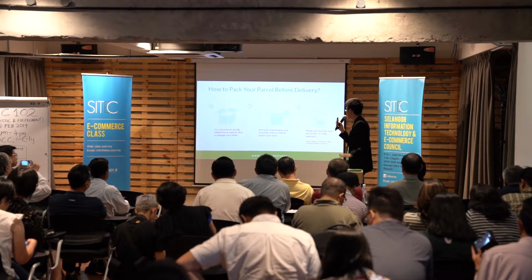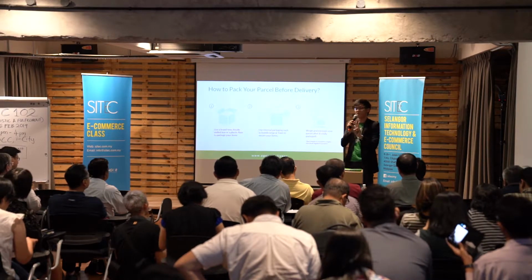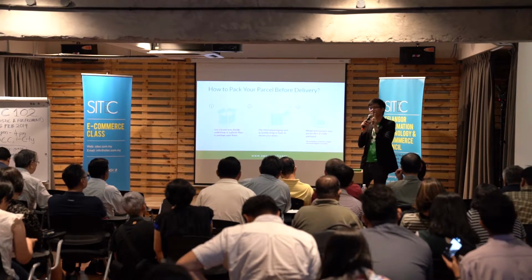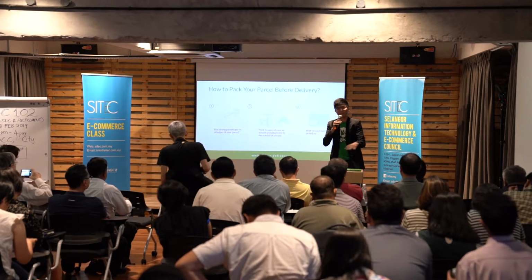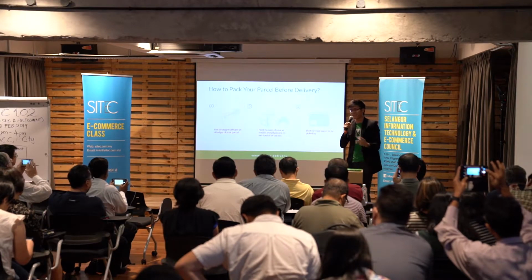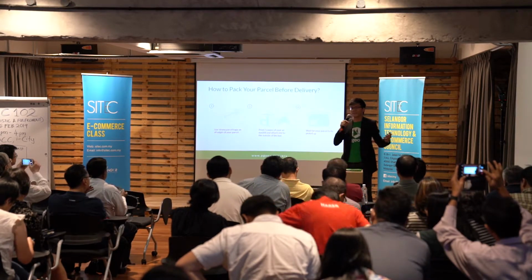After you do the packing, remember to measure your parcel. There are actually two ways of measuring it. I will touch on it a little more later, but remember to measure your parcel. After that, you tape your parcel and seal it properly. Some people are just too lazy. They have a box, they take out the tape, put one strip on it, and say, oh, it's all done.